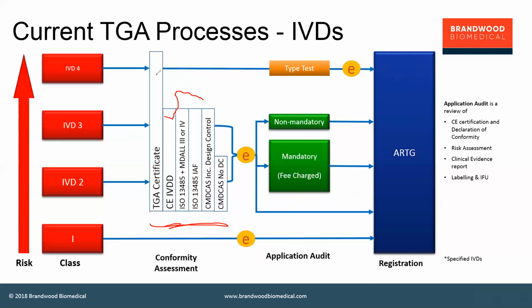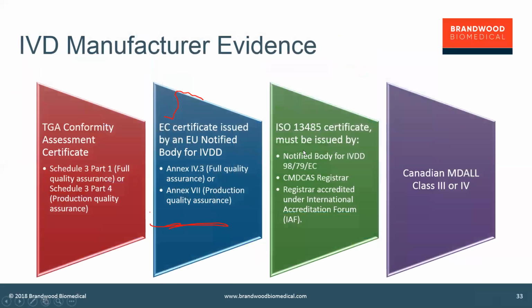So let's move on. And those just, by the way, are the current evidence supplied for medical devices.